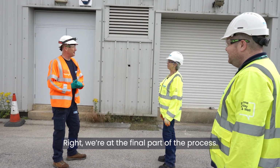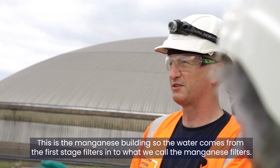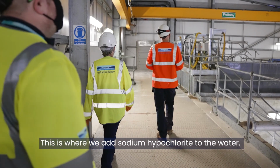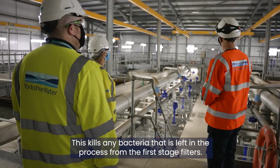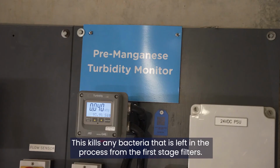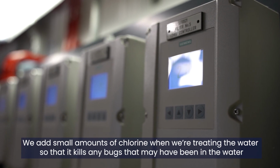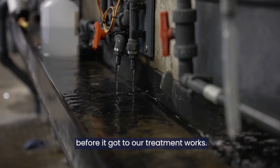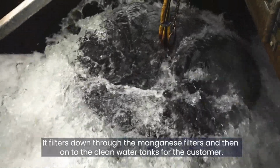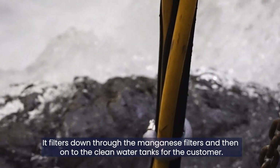Right, we're at the final part of the process. This is the manganese building. So the water comes from the first stage filters into what we call the manganese filters. This is where we add sodium hypochlorite to the water. This kills any bacteria that's left in the process from the first stage filters. We add small amounts of chlorine when we're treating the water, so that kills any bugs that may have been in the water before it got to our treatment works. It goes filtered down through the manganese filters and then onto the clean water tanks for the customer.